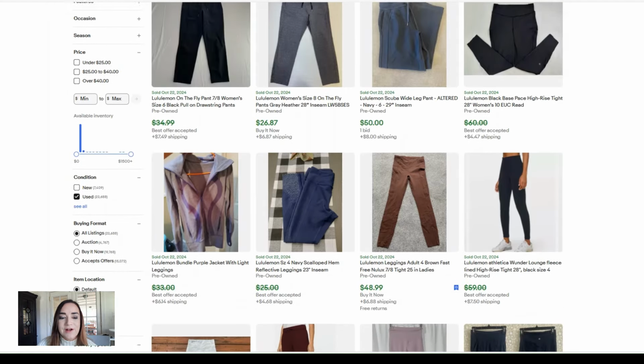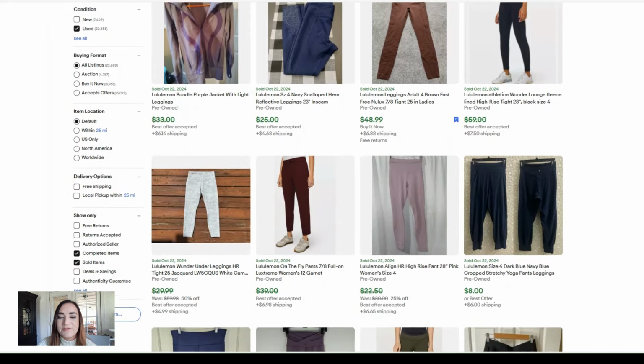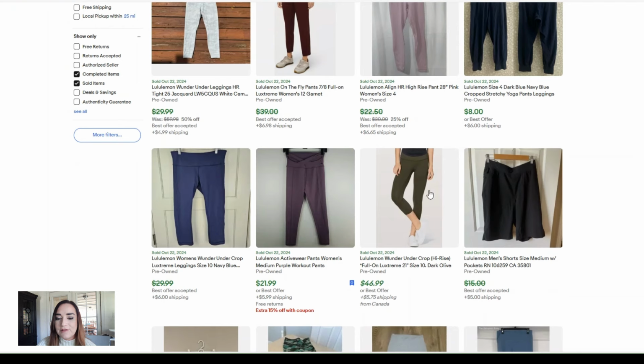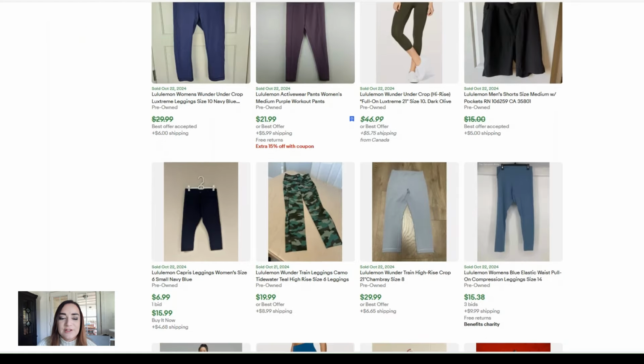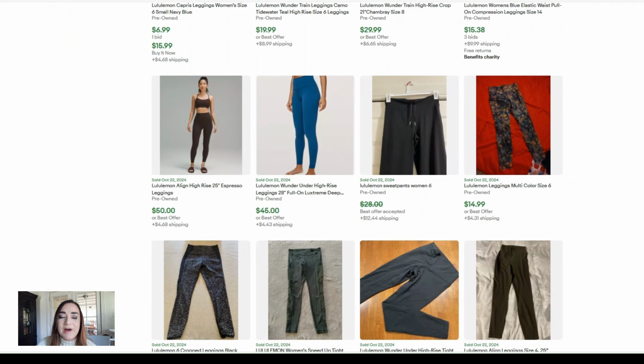That one sold for $50. There's always going to be people who are looking for shorter lengths or whatever that alteration is. Here's another pair. That one sold for $47. That's a Wonder Under. That's another more popular style, a style that sells for a little bit more, towards the higher end. And then the Align High Rise. So this is another style that's selling for that $50+ mark.